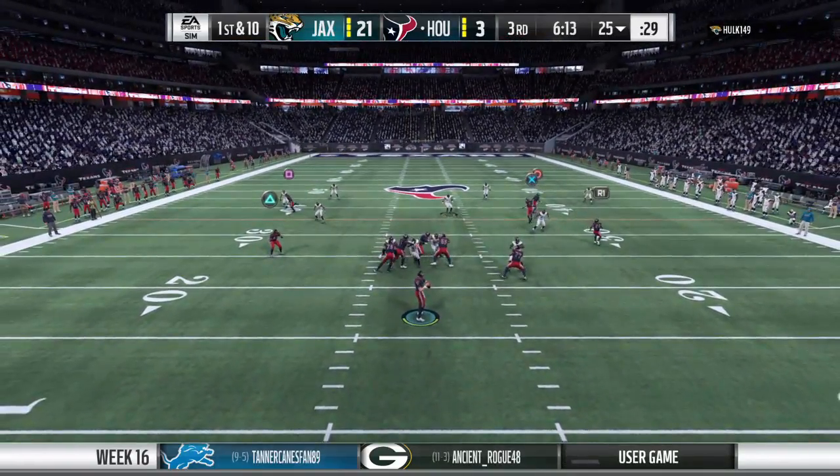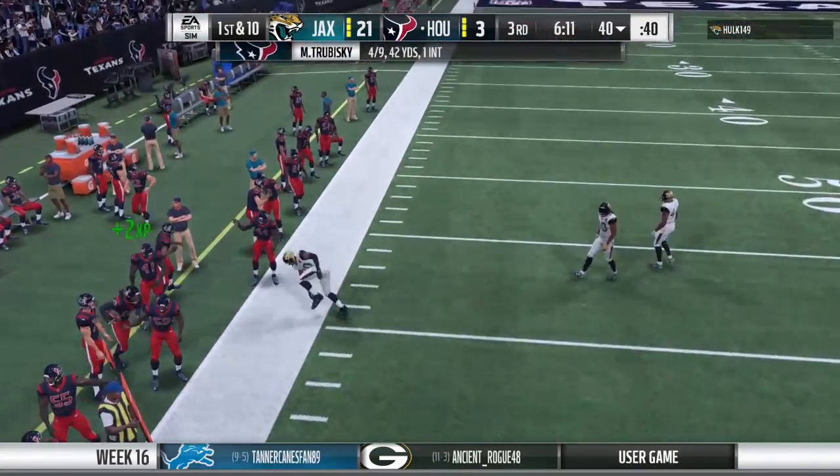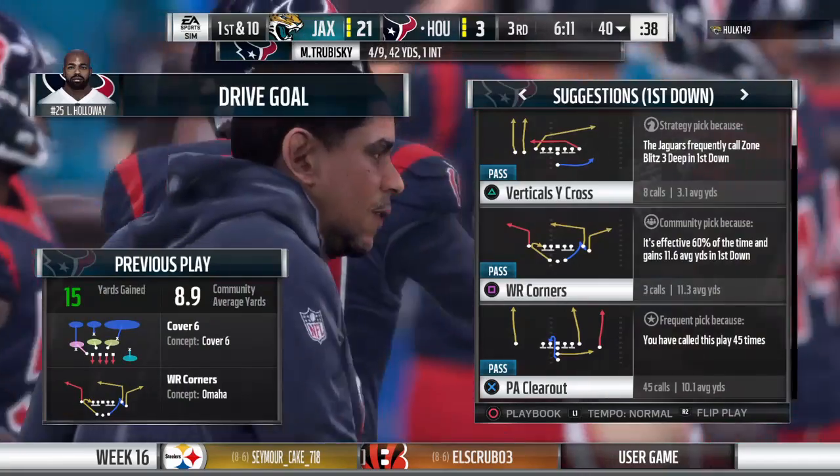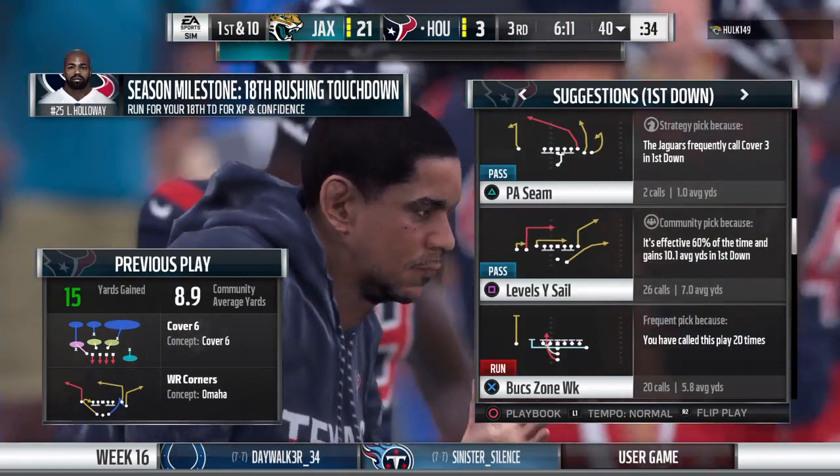Trying to shake off the interception. He'll look to throw. Hopkins, strong running. Oh, he got position on him, and he pulls it in. 15 yards. The Texans pick up the first down.